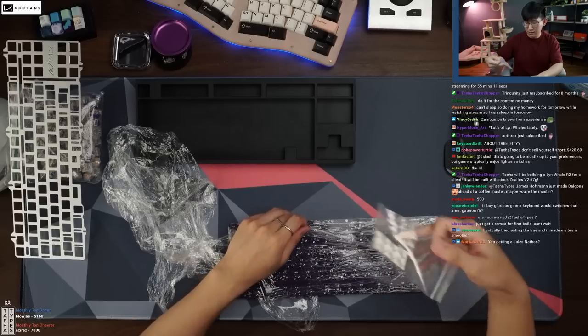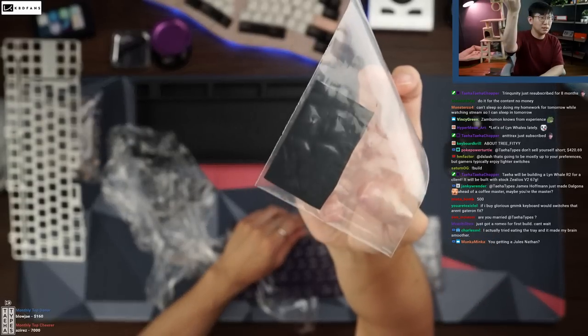Ah, found it. So it looks like these are the bonbons.